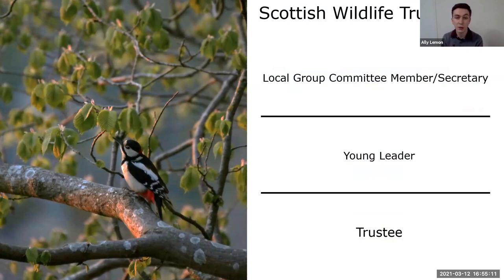And then I'm also a young leader. So you heard about the young leaders from Emma and from Catherine. I'm also one of those young leaders and I help out with that as well. But I'll move on because you've heard about it already.